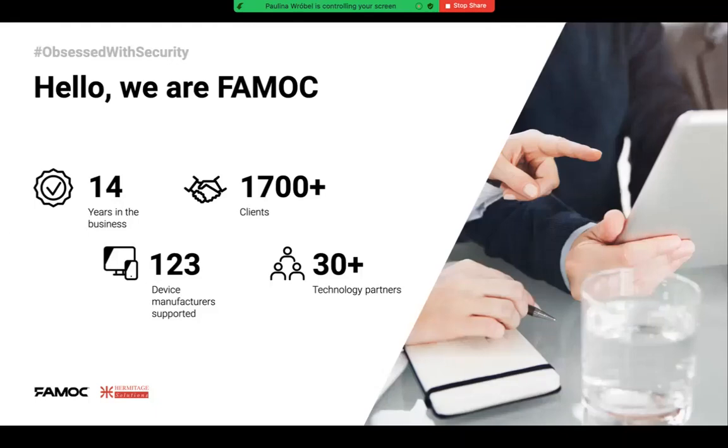Famoc is a company based in Poland, founded in 2006. During this time, we have gathered around 2,000 clients, a lot of partners, technology partners, and sales partners. What we are actually doing is providing companies and organizations a tool to secure and manage their mobile fleet. The MDM solution is our solution, Famoc Manage. We are focused on mobile devices, the managing part, but also security. I mean forcing security restrictions on the end users, configuring security policies, and monitoring the device's usage, and all of that we can do remotely from the Famoc Manage console.